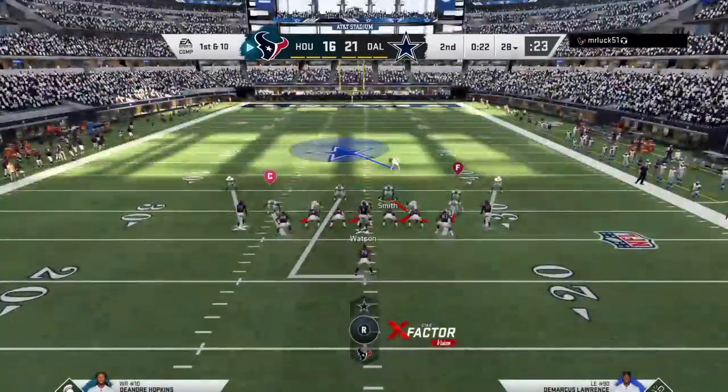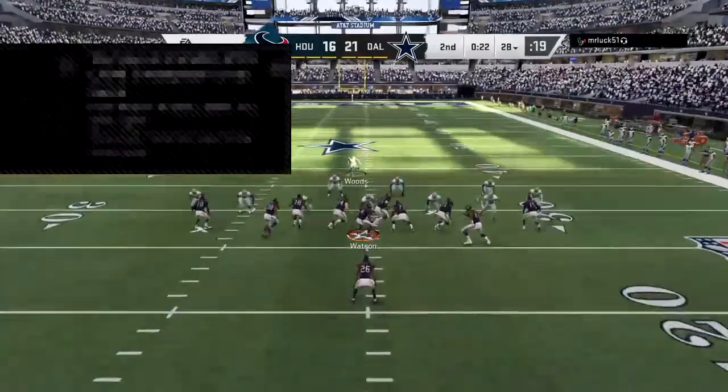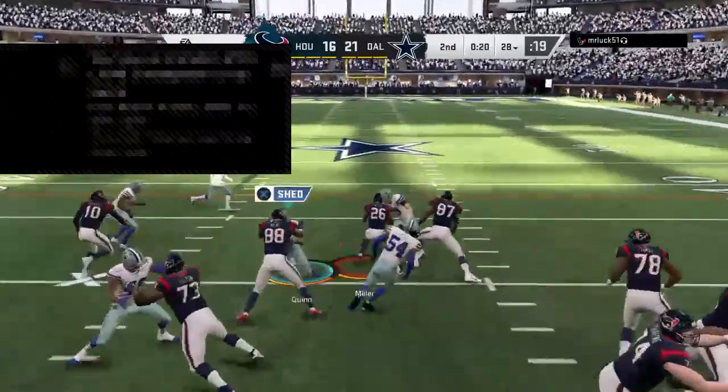The Texans offense ready to go here for their next drive. You've got less than 30 seconds left here in the half. You're well on your own side of the field. What are we doing here, Coach Davis?